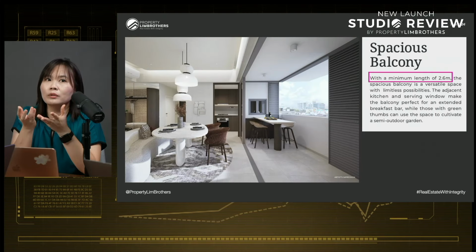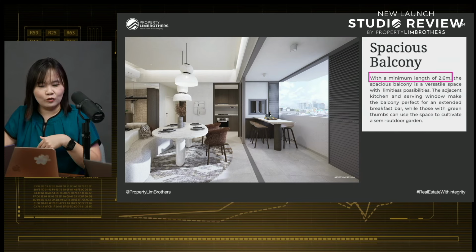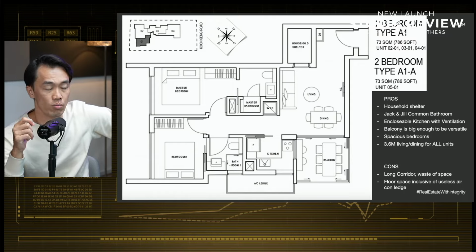Yeah, so this is what I was talking about, also the balcony. Minimum length is 2.6. That will be for your two-bedder. For your bigger units, I think you get a slightly longer balcony that you can have more users for. George, I think he wants to say something. Come, George. Yeah, can we go back to the floor plan? If you take a look at the living and dining, you'll notice that your sofa area is just right beside the household shelter. So you can't really place many things if you want to have access. But that definitely provides you with a big enough space.